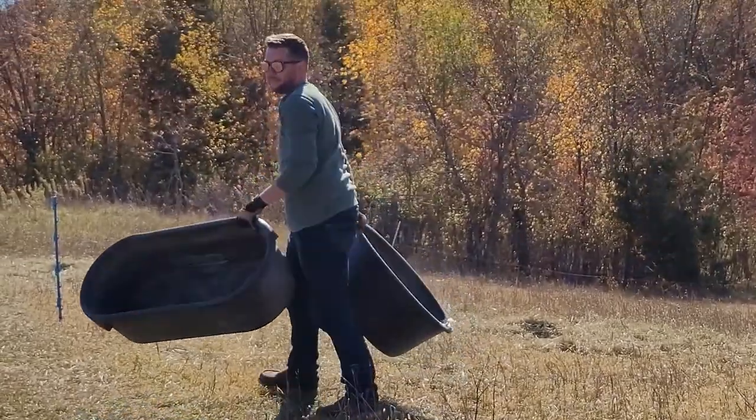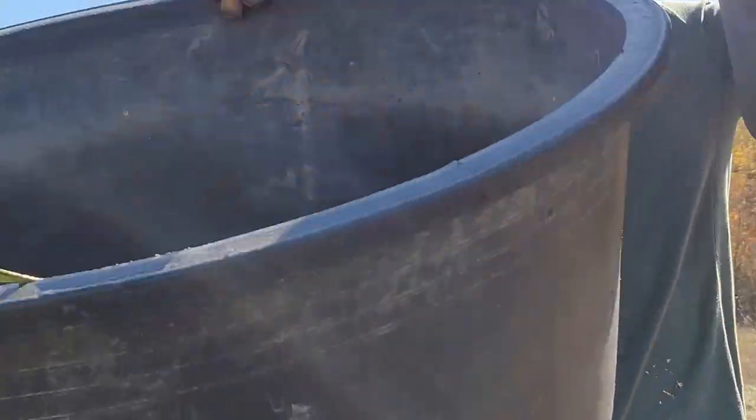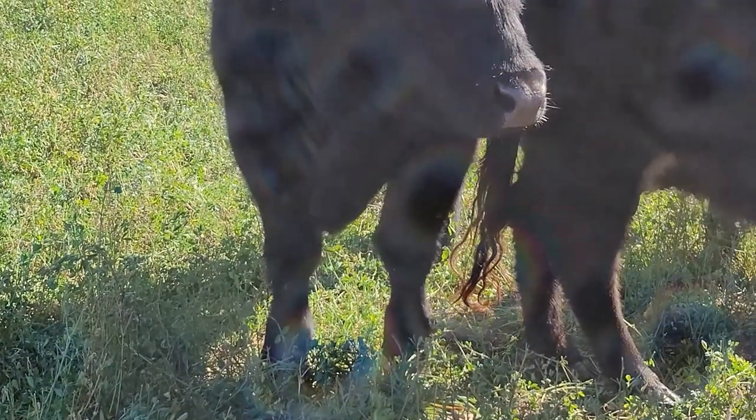Cool. All right. So that tank on the back of the four-wheeler will fill these two up. Oh, there's some ice in that one. Yeah. All right. Can you hold these or do you want to sheet together? Oh, wow.